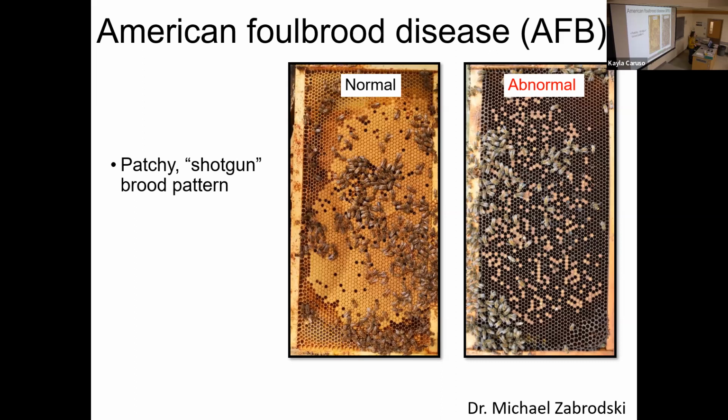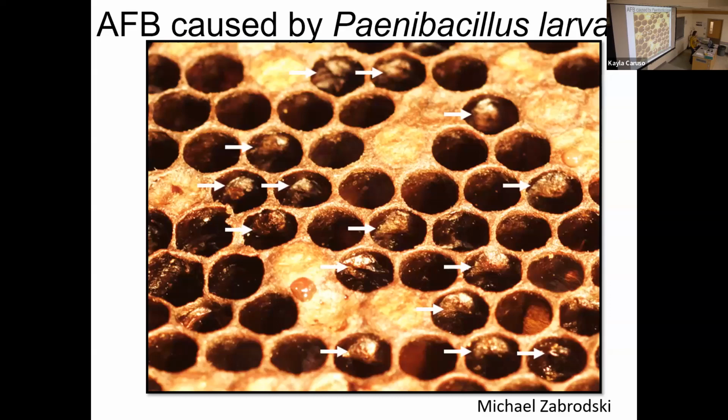And then I'll just now touch on another bacterial disease of honeybees, American foulbrood disease. This disease has similar clinical signs to European foulbrood in that it causes this shotgun brood pattern. But the difference with American foulbrood, which is caused by a bacterium known as Paenibacillus larvae, is that it's going to affect the pupa more than the larval stage. And this dead pupa is going to form a scale that you can see shown here by the arrows. And this scale contains billions of extremely resilient spores. And the only way to get rid of this disease is essentially to burn the colony.